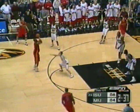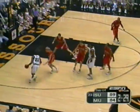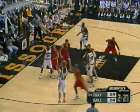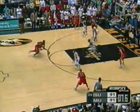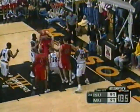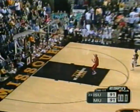Rancik tracks it down. Tinsley for three. Oh, big basket for Jamaal Tinsley. Can Rush answer? Good help by Paul Shirley. Brower, three! And a foul. It's Tinsley's foul. Shirley can't get it to go. Brower throws it up.